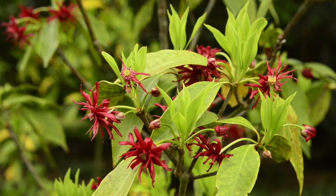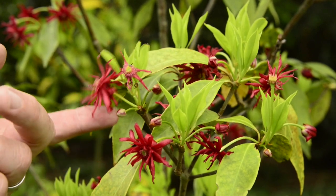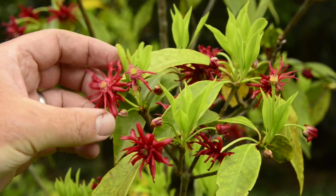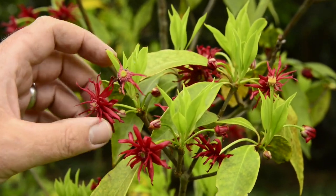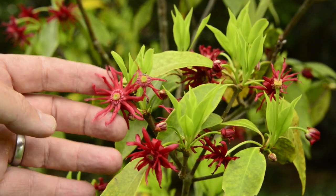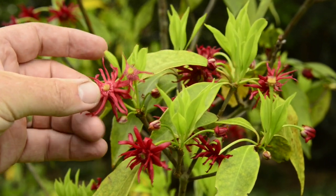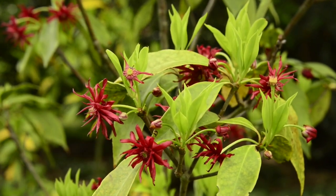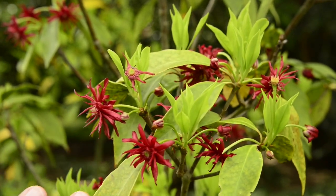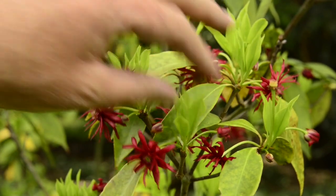Here we have another ancient plant, or ancient line of plants, Illicium floridanum, the Florida anise. Like the Calycanthus, these flowers have been around a long time. This family is one of the ancient lines, and similar red colors, and even the shape looks a little bit similar too, although they're not that closely related. This is an evergreen, but it's going through its sort of awkward stage now where the old leaves that made it through the winter are dying and the new growth is coming out.